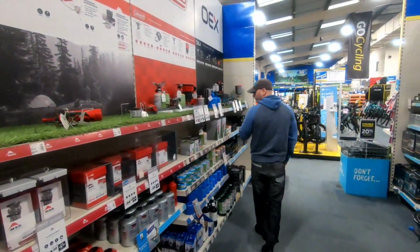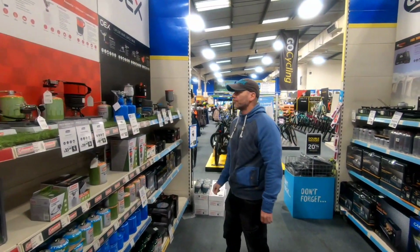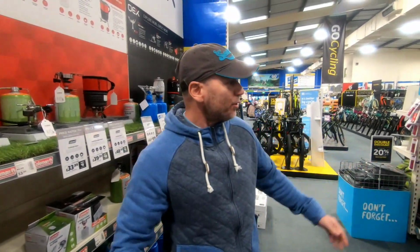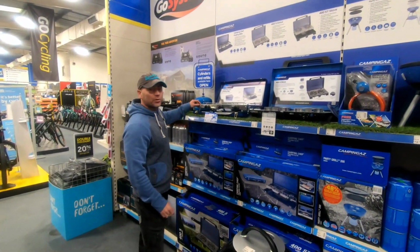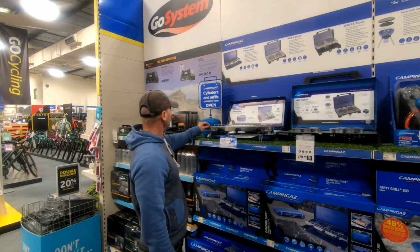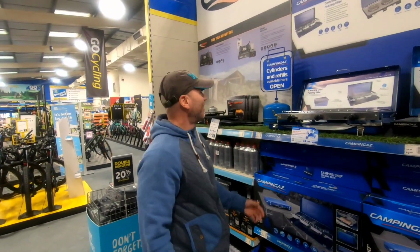Why is it, girls, that when you come to places like this, guys always tend to go towards the gadgets? What are you looking at? It's cooking and barbecue stuff, you know what I mean? And look at these. Imagine taking something like this when we go to Switzerland and things. Typical bloke. That's all I'm going to say.